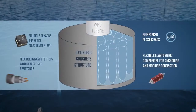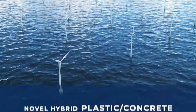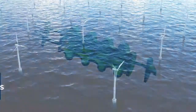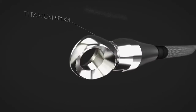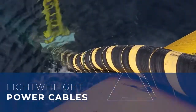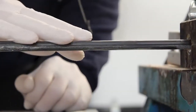The FLOTANT project develops the conceptual and basic engineering to improve cost efficiency, increased flexibility and robustness to a novel hybrid concrete plastic floating structure implemented for deep water wind farms. It will develop an innovative mooring system based on the use of novel composites and polymer mooring springs. It will develop lightweight power cables for dynamic operating conditions. It will enable easy transport of the full unit to and from low-depth harbours using full-blown bags and tugboats.